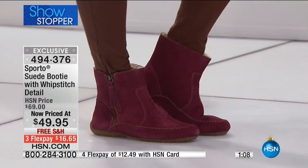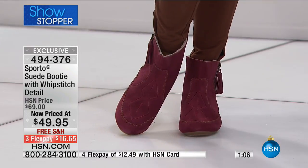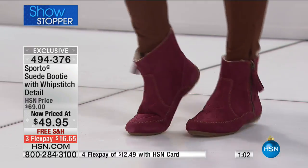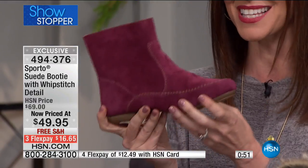Well, and speaking of boho, this moccasin style, you're seeing it already in trends coming up in spring. So this is not one that you have to put away later on if you're looking at it, and it is a great deal today to be able to get this home for under $50 and on Flex. Great opportunity.